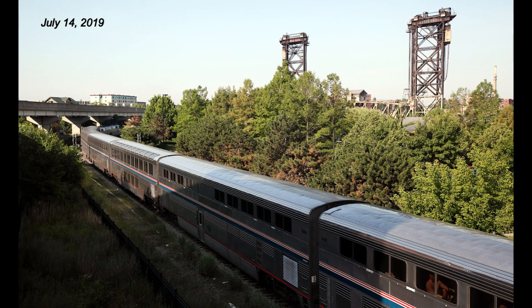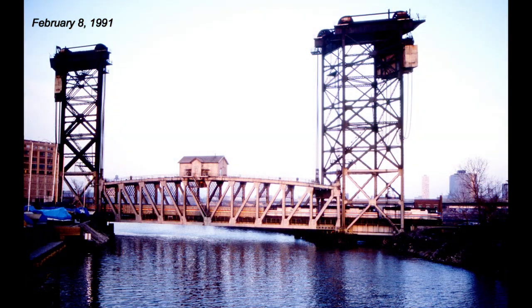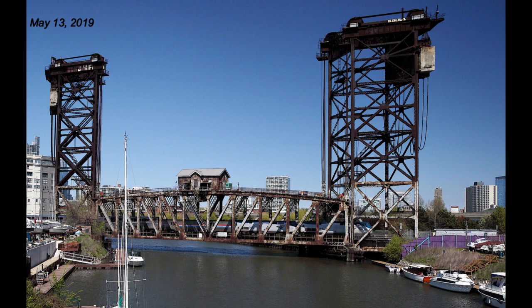Back in the past, a Conrail freight on February 8th, 1991, then a broadside view of the bridge on the same day. Jumping into the future again, the same view on May 13th, 2019.